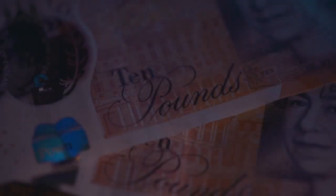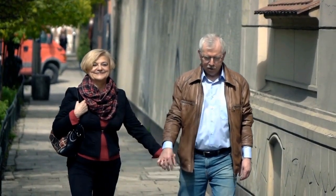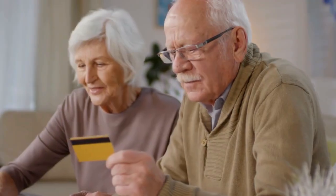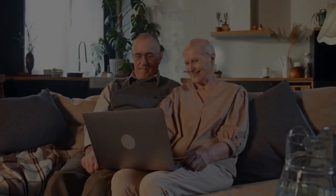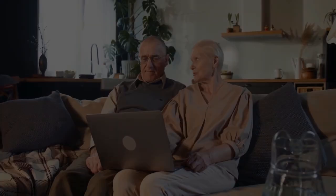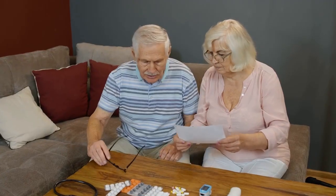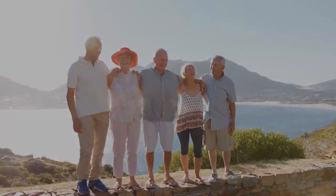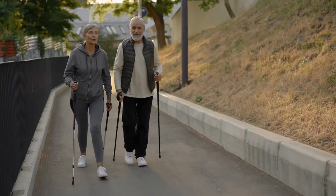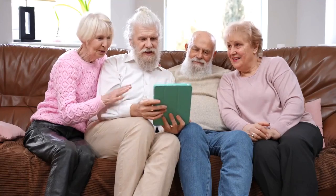It breaks down as £26.50 per week for your first child, and £17.25 per week for each additional child. And here's the good news: there's no legal cap on how many children you can claim child benefit for. If you're raising 3, 4, even 5 children, you could be receiving hundreds more every month. The only limitation is the overall benefit cap: £23,000 outside London, and just under £26,000 within the capital.